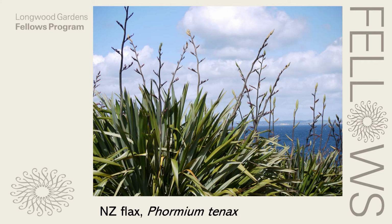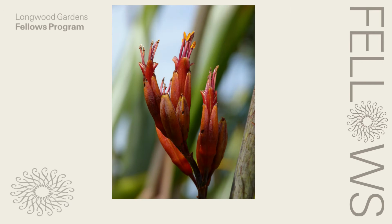New Zealand flax. The Māori name for New Zealand flax is harakeke. There are 2 species of harakeke, and this one grows in the wetlands adjacent to rivers and along the coast, as you can see in this image. And here's a close-up of the flower. Bellbirds love getting into these flowers. They get a lovely supply of nectar from them.